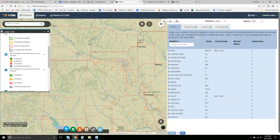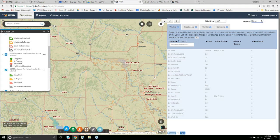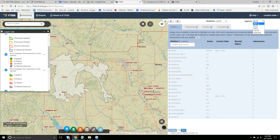I'm going to try one more time to reselect my agency, because this isn't quite performing the way I expected it to with the color coding of the wildfires. Just bear with me for a second. Give that a try.